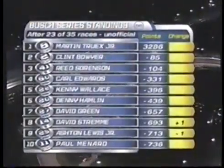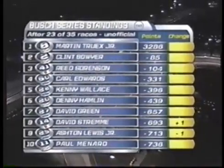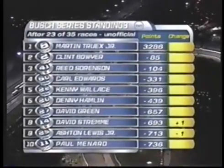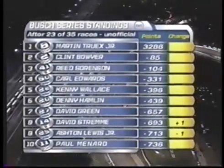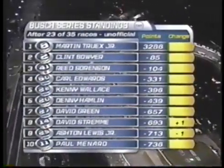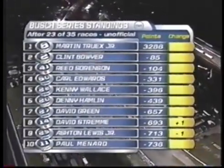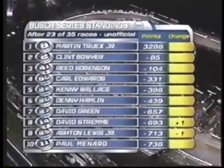All right, Reed currently third place in points. And we check the championship standings after tonight's race, looking ahead to Watkins Glen next Saturday for the NASCAR Busch Series. 15-point gain for Martin Truex tonight. Carl Edwards takes another step backwards. He's now 331 back. David Stremme moves up one spot. Paul Menard hanging on at that 10th spot. So that's how it looks as the NASCAR Busch Series gets set to go run a road course for the second time this season, and that will be next weekend.